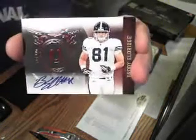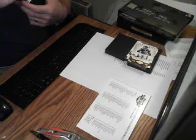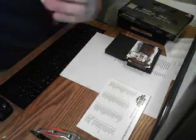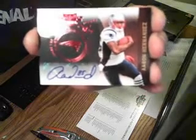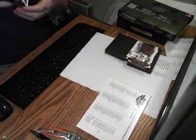Number to 299. 264 of 299. First hit is Brody Eldridge for the Indianapolis Colts. That is very short print. 136 of 249. And the next one, for the Pats, Aaron Hernandez. Aaron Hernandez for the New England Patriots. Rookie auto. Whoa. Sick.